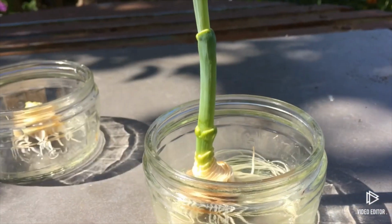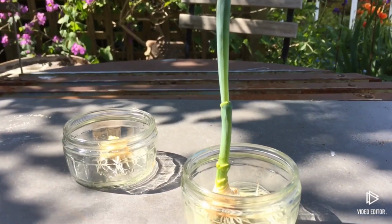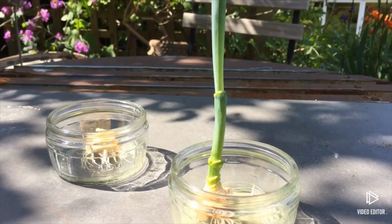And this is one that I started off about 2 weeks ago, which has formed this long shoot, and I'm looking forward to chopping that up and seeing what that tastes like. So don't be put off by lack of space, but take this opportunity to get out into the garden and start producing your own homegrown vegetables.